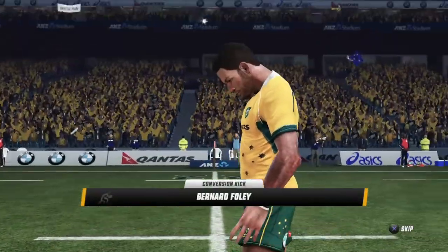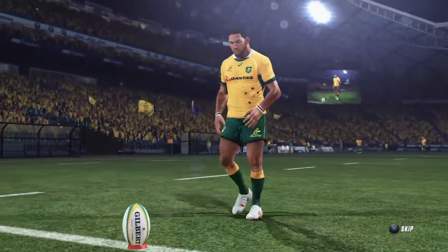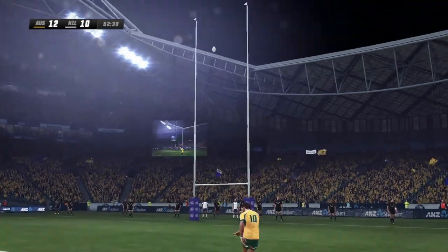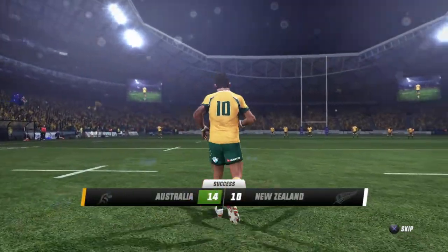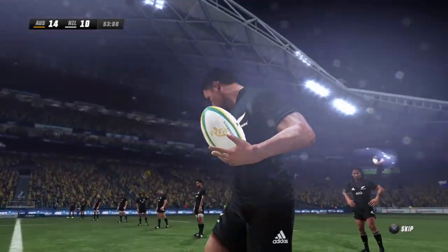Next up, we'll have the conversion. Foley lining it up. Important kick, this one. It looks a pretty useful kick. Successful conversion, 14-10. Very good kick, no doubt about that. Very much a tight contest, this one. Still anybody's game, really.